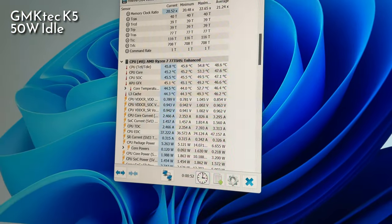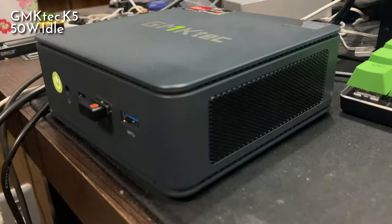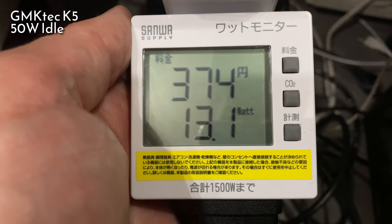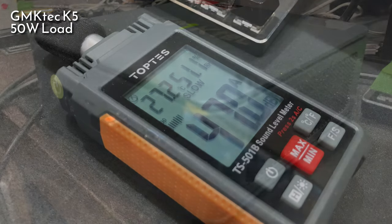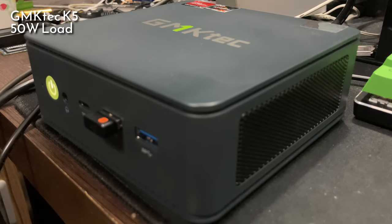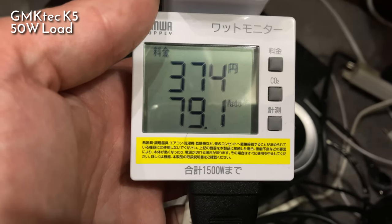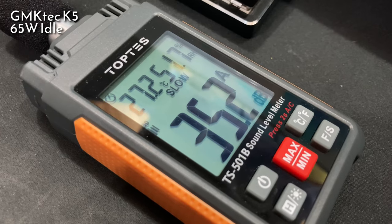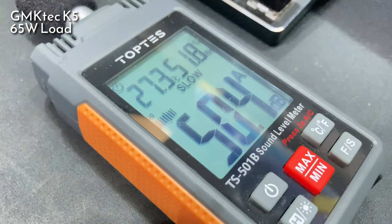And now we'll try the balance profile. This is default on the K5, and it'll adjust the fan profile, as well as setting the power limit to 50 watts. And when in-game, it's a much noisier beast. And now I'll shift up to performance mode, which changes the power limit to 65 watts. And as we increase power, so do the temps, as well as the noise.